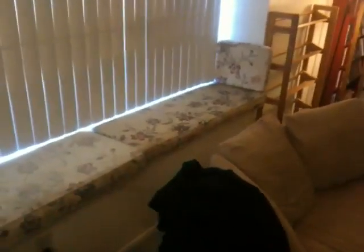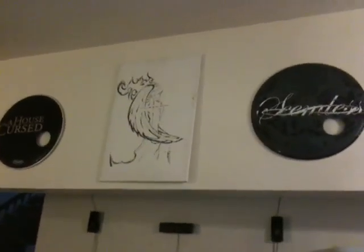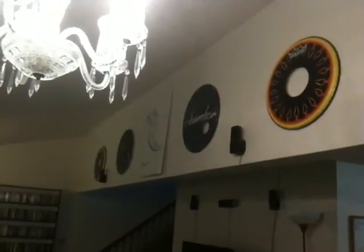Right. TV. Saw the movies over there. Another window, bay window with cushions on it so people could sit. We decided to do this. It's a painting a friend of mine did of an angel, and then I put some of my old bass drum heads from my drum kits up there. Because I thought, you know what, that looks badass. So, you get the whole look. Pretty cool.